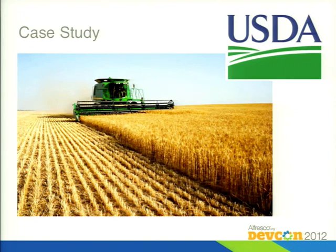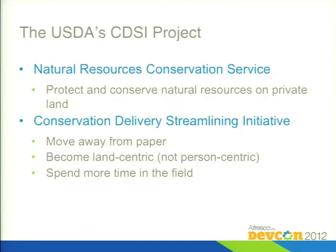Zia just completed an implementation for the USDA. They're the U.S. federal department that is responsible for farming, agriculture, and food. And one division of the USDA is the Natural Resources Conservation Service. They provide private landowners, which is usually a farmer, technical assistance with restoring, protecting, and conserving the natural resources on their property. So if you have soil erosion or water contamination on your property, you can engage with the NRCS, and they will help you mitigate that environmental problem on your property.